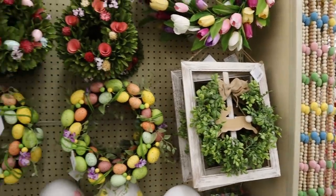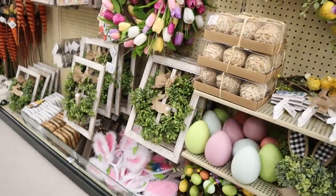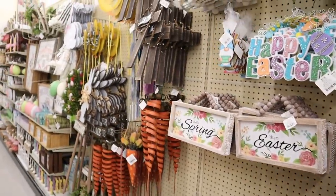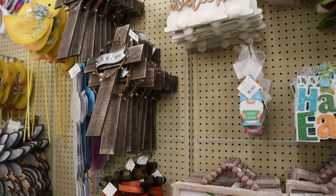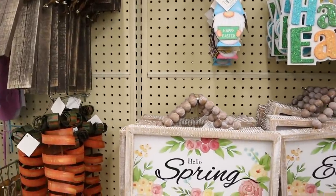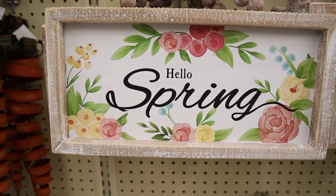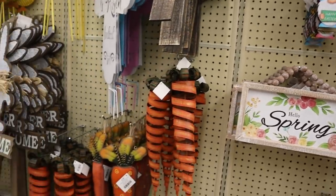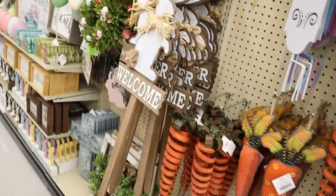Kind of a cute wreath out of eggs. Here's a little bit of the Easter that they got in. They'll make a carrot out of anything. A coil of steel, yarn. Yeah. And the cutie spring signs coming in. The yard signs, yard art.